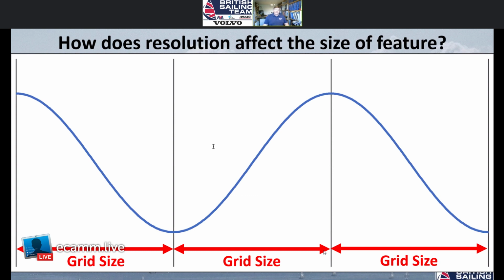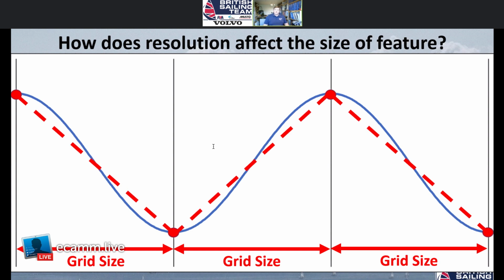Okay, so if this was a valley, then your model resolution is half the width of the valley. So let's say we take a sample there, a sample there, a sample there, and a sample there, and if we join those all together, then that looks fairly okay. It's a bit crude, but we've certainly got the peaks, and we have the troughs in between the two there. So you think, okay, great.